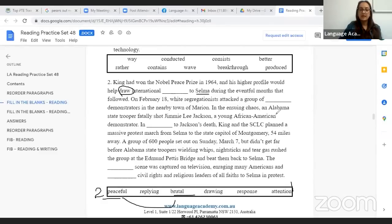In the ensuing chaos, an Alabama state trooper finally shot a person in dash to Jackson's death. So someone died, and in dash to Jackson, his death. So in response to is a collocation again. In response to means as a reaction to, as an answer to something. So in response to Jackson's death, King and the SCLC planned a massive protest march from Selma to the capital. And then a group of 600 people set out on Sunday, March 7, but didn't get far before Alabama state troopers, wielding whips, nightsticks, and tear gas, rushed the group at this bridge and beat them back to Selma. The dash scene was captured on television.